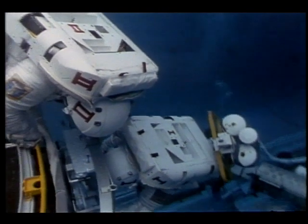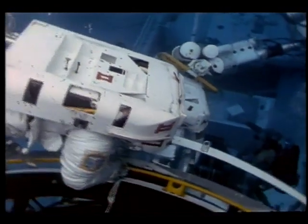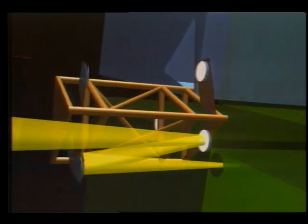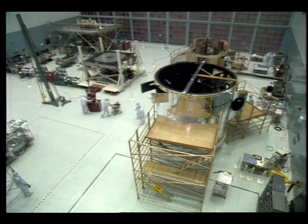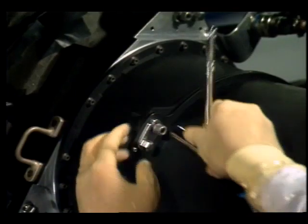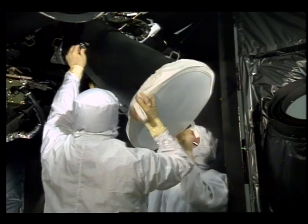Astronauts are already training to fix the Hubble mirror problem during a shuttle service call scheduled for late 1993. By substituting a special component in the telescope, the aberration will be repaired. Called CoStar, this corrective optics package contains a series of mirrors that work like contact lenses to restore Hubble close to its full imaging potential. In a clean room at NASA's Goddard Space Flight Center, technicians also practice removing the spacecraft's star tracker, which helps point the telescope.